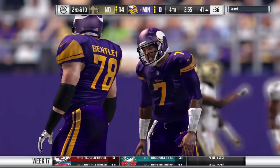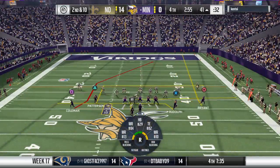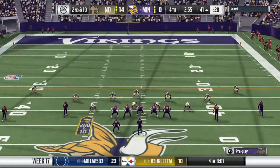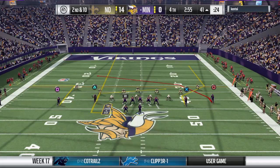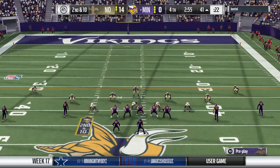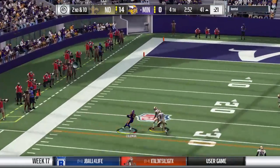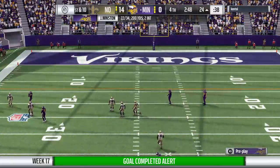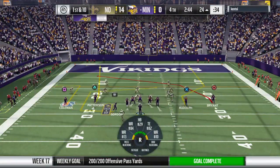Got to him once again, knocked him on the ground, forced an incompletion. Now they've set the tone. It's one thing to set the tone, another to come in here on the road and set the tone. On second down, Winston again. The throw to the left side, caught by Coleman. 17 yards on the pickup there. The drive will continue. It's a first down.